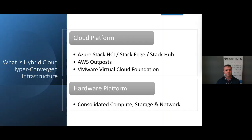And as far as hardware, we're looking at consolidated compute, storage, and network. So instead of having separate views, separate management of all of these things, we have a single pane of glass that we're looking at, this consolidated. And it gets very interesting where traditional storage technologies maybe run over IP, and that convergence is in a number of places throughout these hardware platforms.